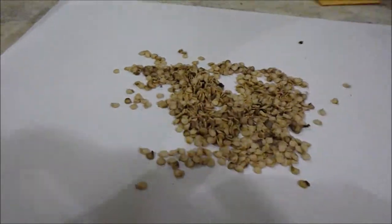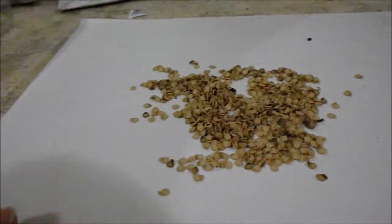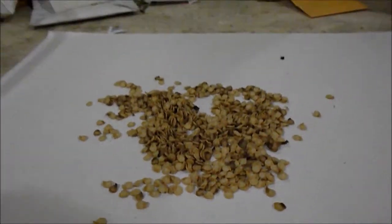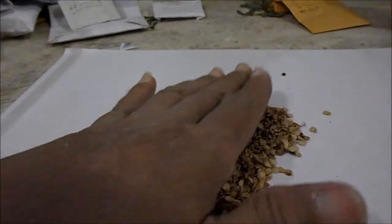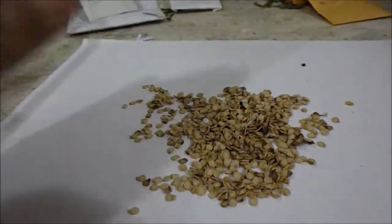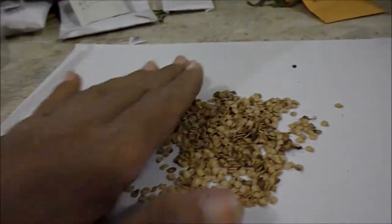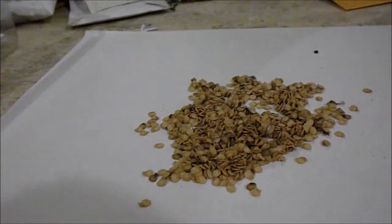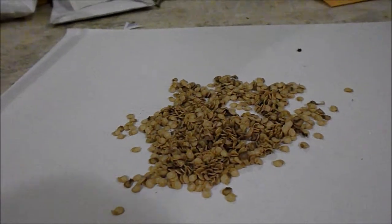Okay, so now these are from that big plant of peppers that I have, sweet peppers. These are seeds from them. I was looking for more because I had a whole bunch of seeds of them. I can't seem to find them. But now I have to take out the best ones, the fluffy white ones. Because I didn't separate them, and now I'm going to separate them and give it to you guys.